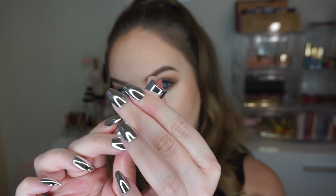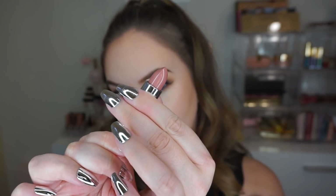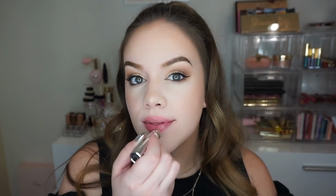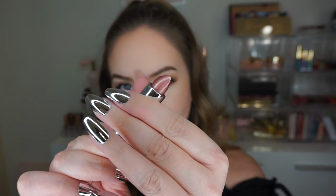This looks like a beautiful nude for me. I love the color and the finish of this one. It's so pretty. The next one is also a frost, and it is called Wink of Pink, and it looks like this gorgeous pink, goldish, tannish. I don't know what's going on here. Let's try it out.